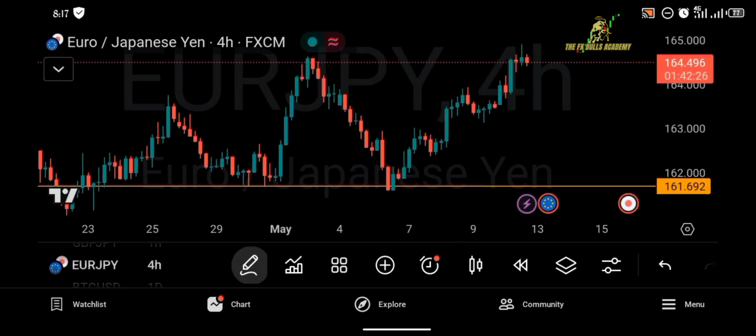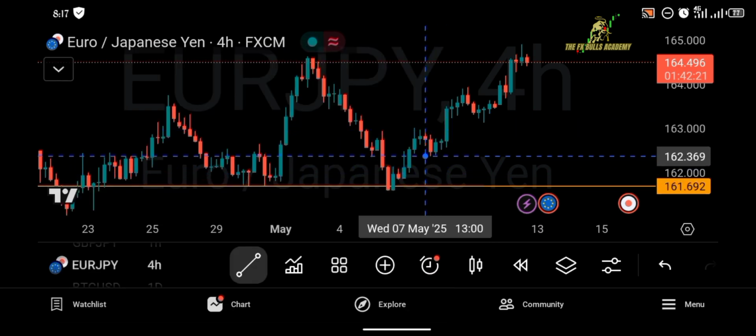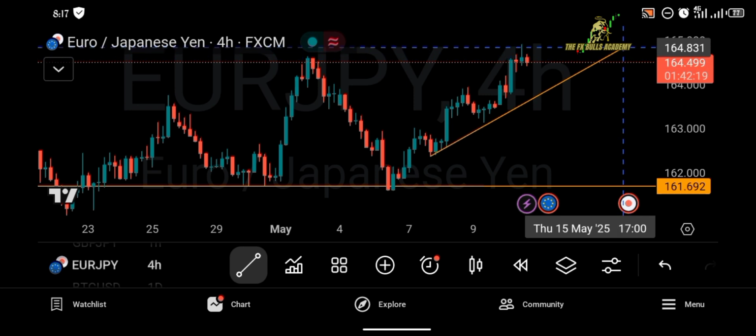So now on EURJPY, I can see a trend line setup. I can see a trend line setup. Let's try to connect.